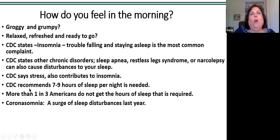How do you feel in the morning? Are you groggy and grumpy? Are you relaxed, refreshed, and ready to go? The CDC, Centers for Disease Control, states that insomnia, which is the trouble falling asleep and staying asleep, is the most common complaint of most seniors, most people. The CDC states there are other chronic disorders like sleep apnea, restless leg syndrome, or narcolepsy, which can also cause disturbances to your sleep.